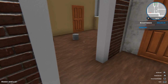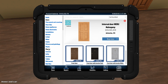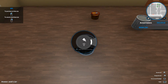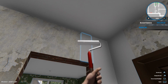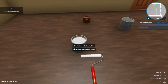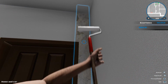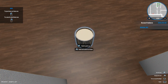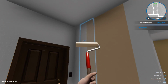What do we want this place color to be? You know what? Let's just go with a white. Yeah, I forgot I upgraded the amount of walls I can paint at one time. Ooh, you know what? White kind of takes away from that, so let's go bright peach. See, it's kind of like an off-white. Yeah, that works.